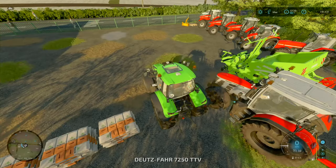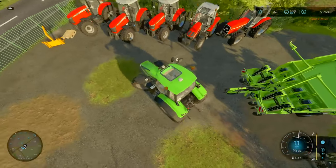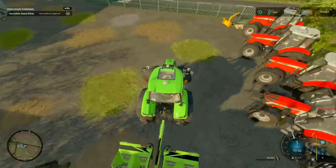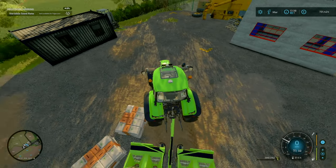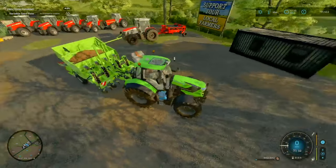1, 2, 3. There we go. So now we've got two workers on the way. This should be a real quick work for us. May require adjusting things here and there. There we go, get the potatoes.